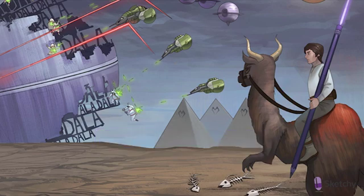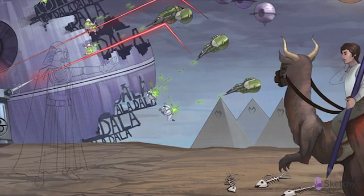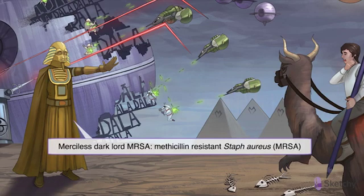In previous sketches, MRSA is always associated with a merciless golden staff-wielding pharaoh, and it looks like he's back as none other than the fan favorite, Dark Lord MRSA. I find your lack of activity against altered PBPs disturbing.